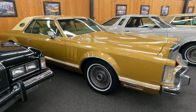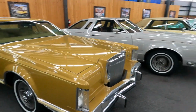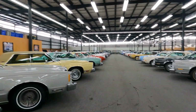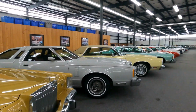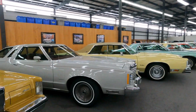More big Lincolns. Again, step back and think, where are you going to see that many Lincolns and Thunderbirds in this condition from the 70s? And these cars, you know, began to be throwaway cars, so to speak. But seeing them preserved is just one of my favorite things about the whole collection.